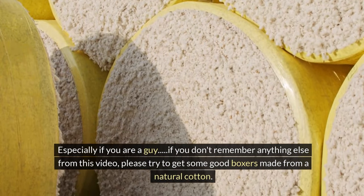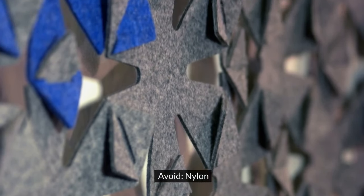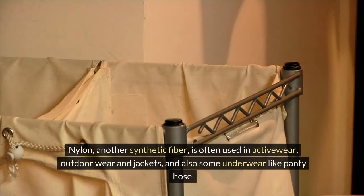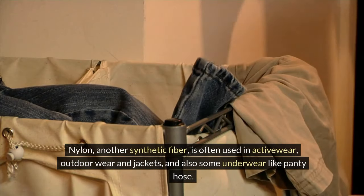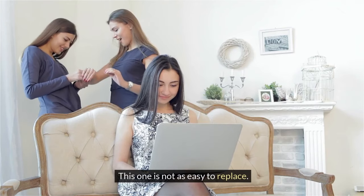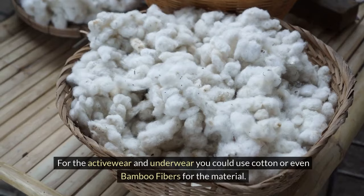Number two material to avoid is nylon. Another synthetic fiber, often used in activewear, outdoor wear, and jackets, and also some underwears like pantyhose and tights and things like that. Nylon production involves the use of caprolactam, a chemical known to have endocrine disrupting effects. Now, nylon is not as easy to replace as polyester.